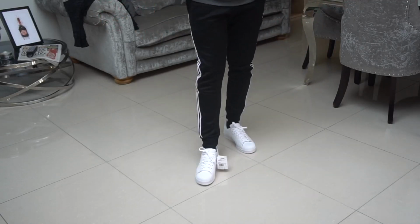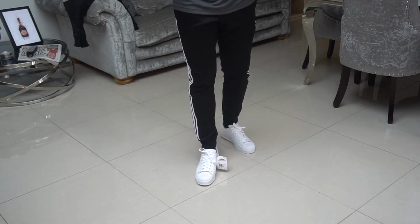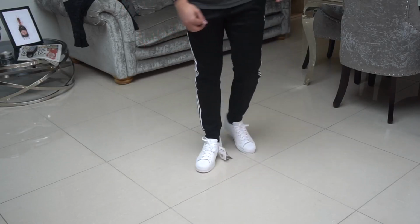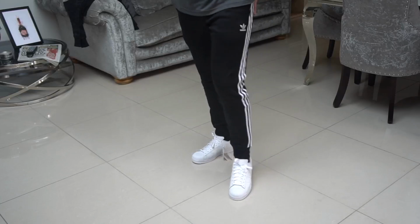They're so good. Maybe my number one white trainer. I'm going to be doing a best white trainers for summer video soon. I've got about 5 or 6 pairs, so I think these will definitely be in it. Very nice. Right, let's try the next ones.